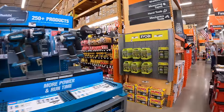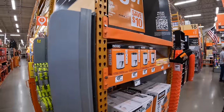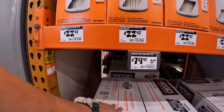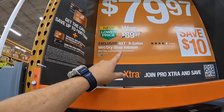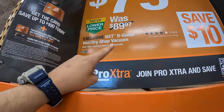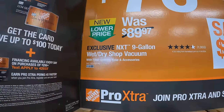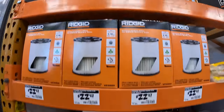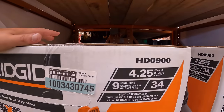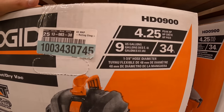Ridgid does have this over here. $79, $10 off, $79.97 for their NXT 9-gallon wet dry shop vac. That is right here. 4.25 peak horsepower, 9 gallons.